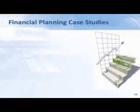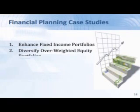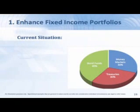On the financial planning case studies, I can share with you how mortgage pools can enhance fixed income, how they can help you with overweighted equity portfolios, provide for cash flow for retirement issues, and then of course longer lifespans. People are living longer than they've ever lived before and they don't want to run out of money.